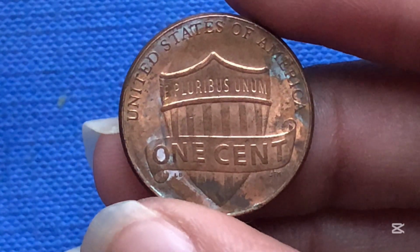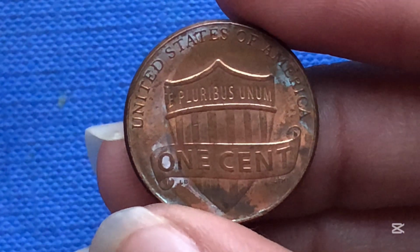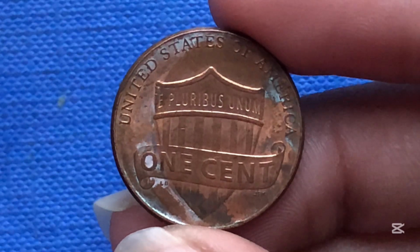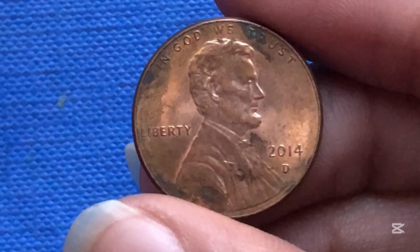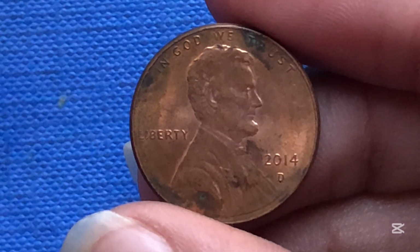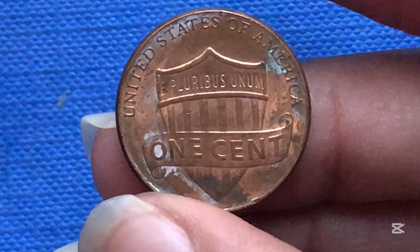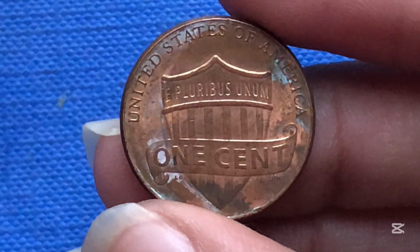Word spread quickly, and soon, collectors and treasure hunters began scouring their change, hoping to uncover one of these elusive pieces. What makes this coin even more fascinating is its connection to Philadelphia, the birthplace of American coinage. The P mint mark, signifying its origin from the Philadelphia Mint, adds another layer of intrigue. Philadelphia has a long-standing tradition of producing experimental and patterned coins, some of which have gone on to become the most sought-after pieces in numismatic history. The 2014 peace penny is no exception.